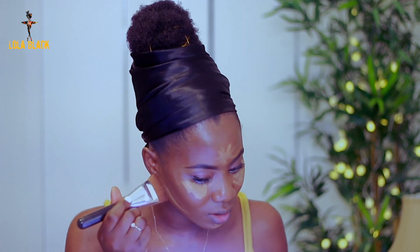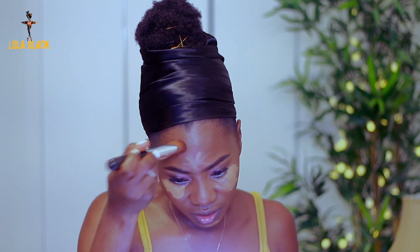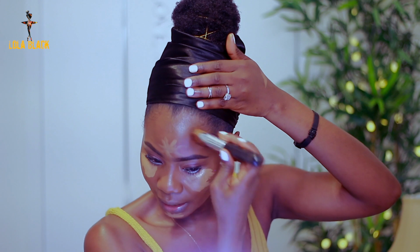There are places where light falls on your face, and that's why you need to understand how to do your contour properly, even if you are like me who does not like to really highlight.